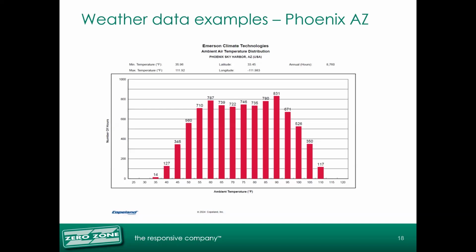So you don't want to think, boy, I'm in Phoenix, it's always going to be transcritical. Not so. A little over a third of the time will be spent in transcritical, but not the rest. So you want to run the numbers. What's my energy consumption going to be versus the benefits of CO2 as a low-cost refrigerant that's not going to go away? And also, on these cooler days, the ability to gain energy efficiency over other types of systems.